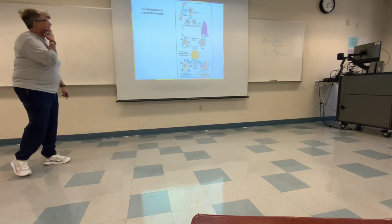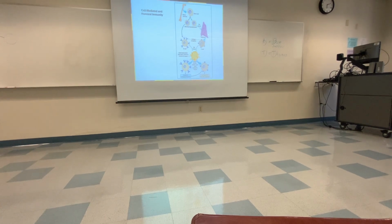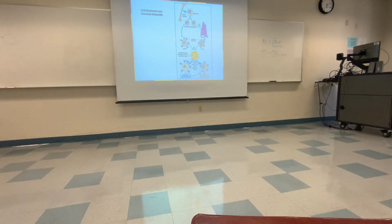So, again, here's another picture of the difference between B and T cells. B cells go to the bone marrow to mature. T cells go to the thymus to mature. After that, B cells and T cells will go to a lymph node. And then a B cell would be a humoral response. T cell will be a cell-mediated response. Cell-mediated is going to happen inside of a cell, and will cause apoptosis and cellular death. Humoral is going to create antibodies and will mark things for death. It does not kill the invaders. It will create antibodies to help mark them for death.